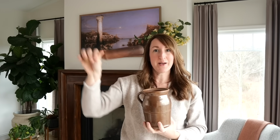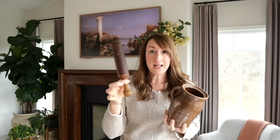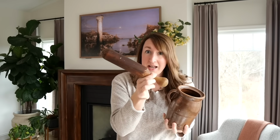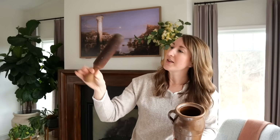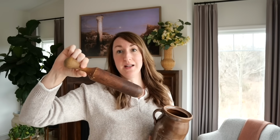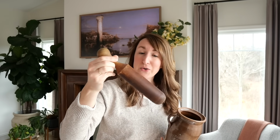This is a pestle, but did not go with this as a set. But did I take it for free and imagine that it was a set? Sure, why not? They were offering it to me. But I thought that this was really cute. I can actually put it into my real mortars because one of them is missing the pestle, so it worked out.